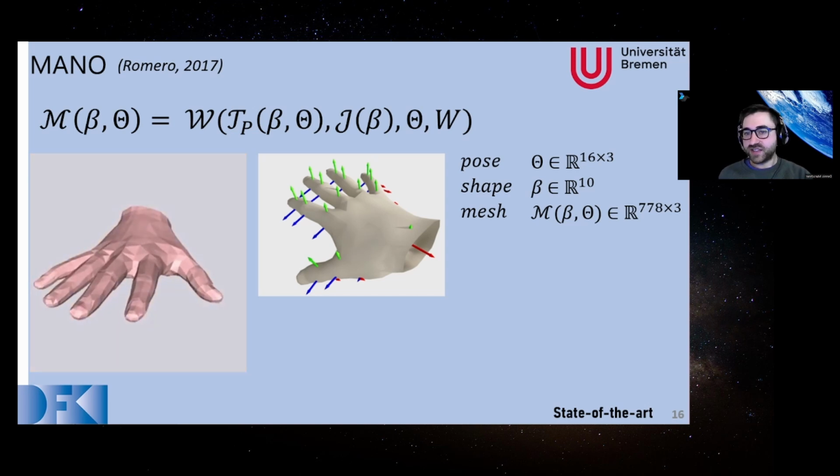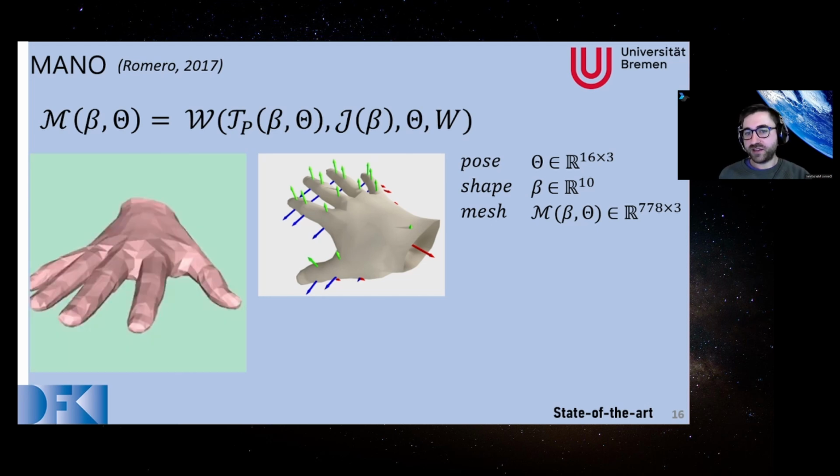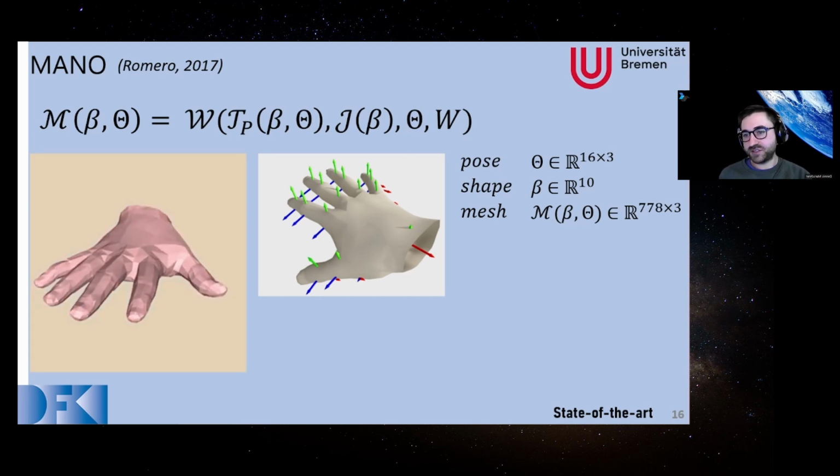Linear blend skinning is a skeleton-driven deformation technique and is typically used when animating bodies or virtual characters. The shape parameters describe person-specific deformations of the hand, and θ describes all possible joint rotations.